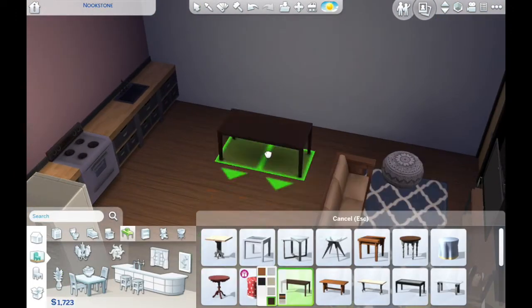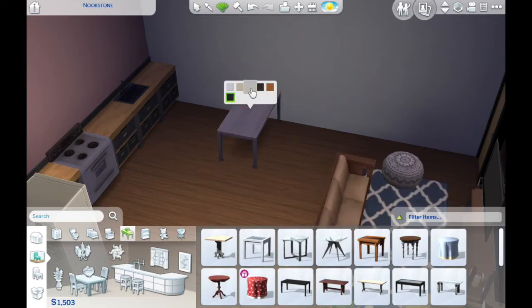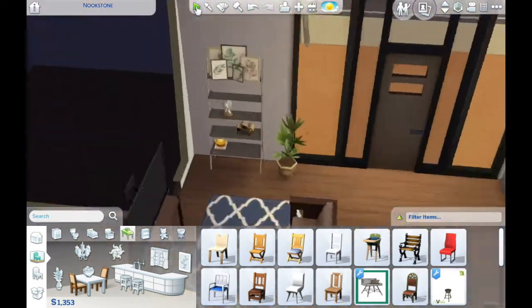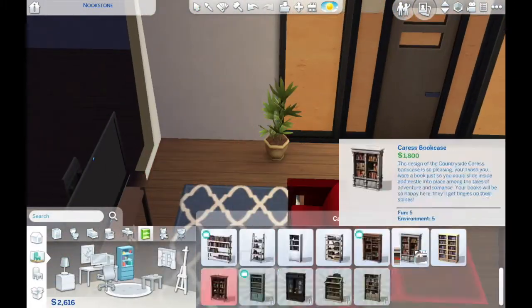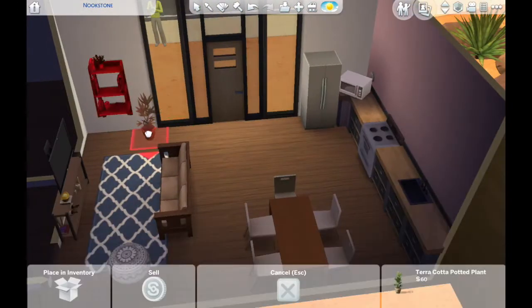I had a really tough time finding a table that actually suited the wood tones that I'd already got in the house. In the end, I think it looks quite cute and kind of eclectic with the different wood tones, but I still think Sims 4 is so weird with the way they have all these different wood tones and none of them match.